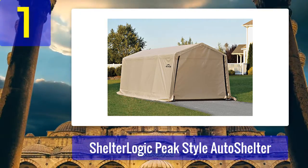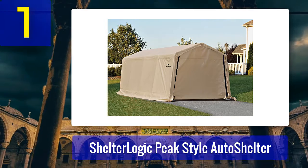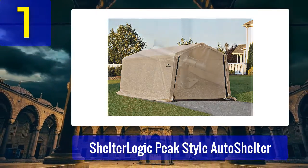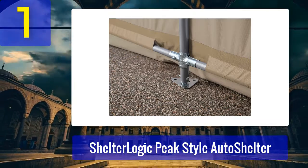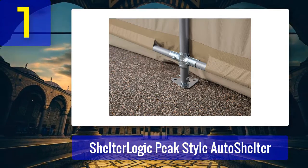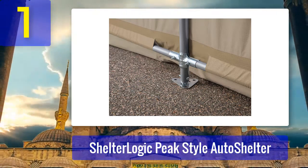The all-steel frame and the 5-foot, 5-rib spacing make it extremely durable. We especially liked the easy slide cross rail system, which helps lock down the cover and allows continuous cover tightening. Lastly, the sandstone-colored polyethylene cover is UV resistant and 100% waterproof.